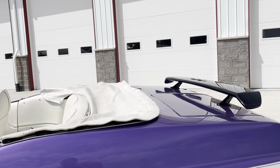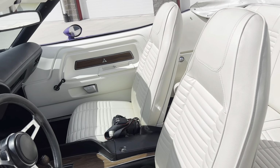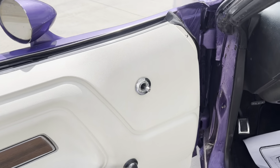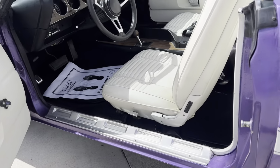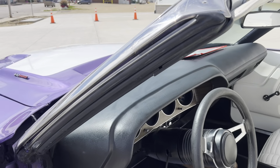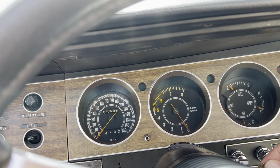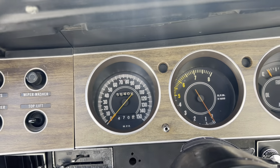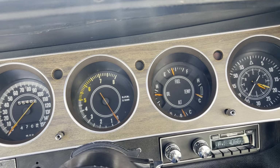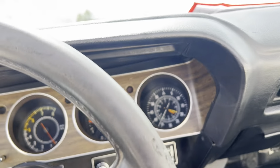Start her up here in a second for you so you can hear it run. Same with this side, seats are in great shape. I'm sure if a guy wanted to, it's a very, very nice car. If somebody wanted to though, they could mask off these jambs and respray them, and probably that's up to the new owner though. I mean, I probably wouldn't mess with it, but the tach is not currently working. I do have the part to fix that tach though, so I will have the tach working in this car, providing that fixes it. All the other gauges work, the radio works, horn works.